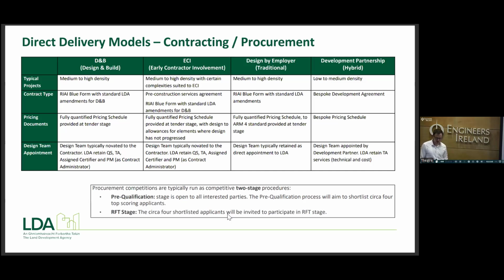In terms of procurement then for these direct delivery models, all of these models are typically run as a two-stage competitive process. So the first stage being pre-qualification, where this is open to all parties on e-tenders. Through the pre-qual process, then we will shortlist 4 to 5 of the top scoring applicants, and those 4 or 5 will be invited to submit a tender at the RFT stage.